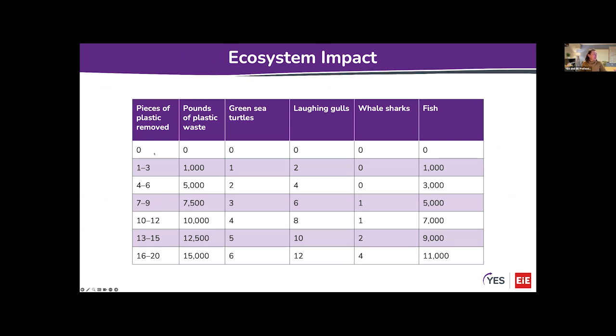So let's say you removed one piece of plastic, because sometimes it's hard to remove all the plastic. Well, that means that it corresponds to 1,000 pounds of plastic waste. And so you could save one green sea turtle or 2 laughing gulls. If you got 10 pieces of plastic out of the river and collected it in your filter, that's the equivalent of 10,000 pounds of waste. And look at the organisms that you can save. So they start to see how their solution, how their model might have larger impacts on the ecosystem.